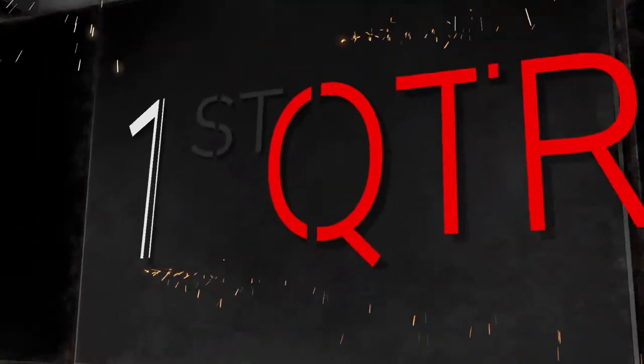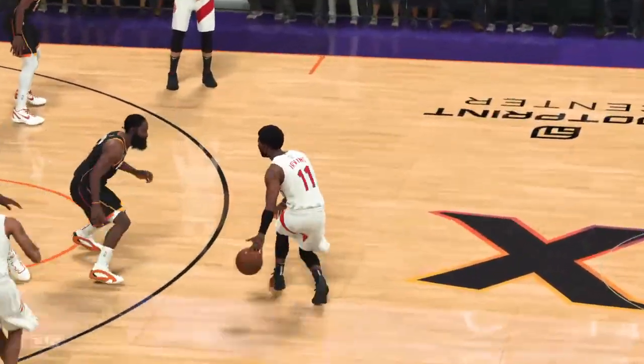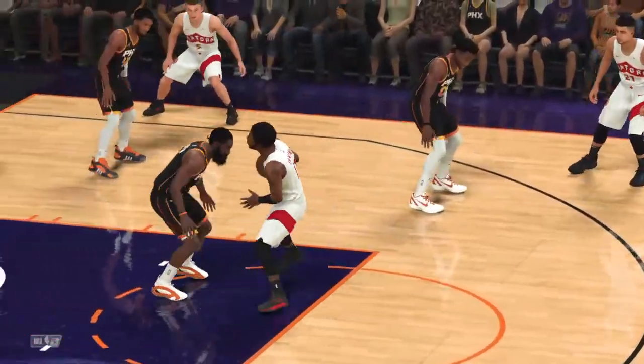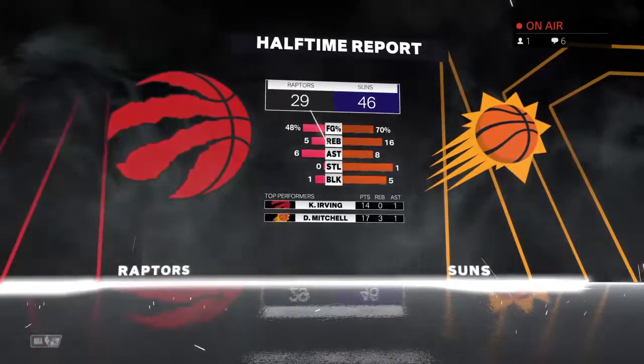Hello, basketball fans. Donovan Mitchell was on fire in the first half. He ended up with 17 points, 3 rebounds, and 1 assist. This has been a bounce-back game for him after some struggles their last time out.